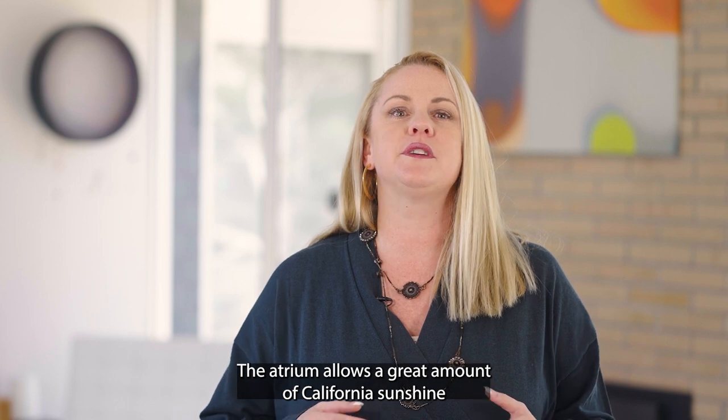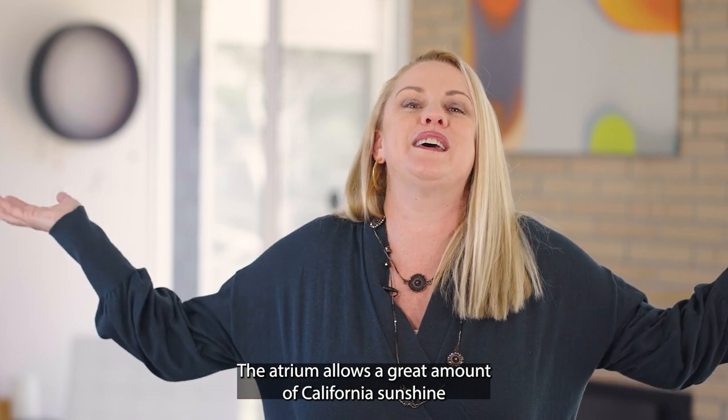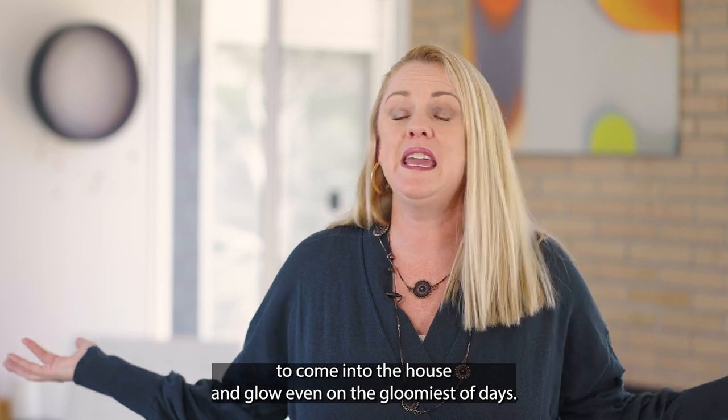The atrium allows a great amount of California sunshine to come into the house and glow, even on the gloomiest of days.